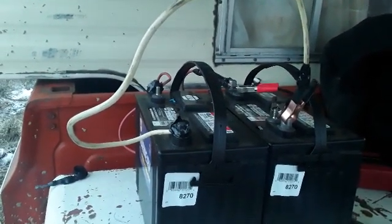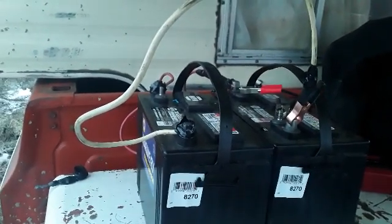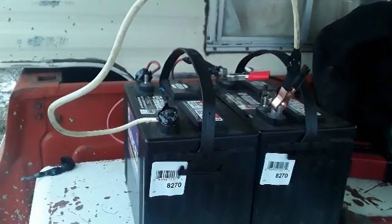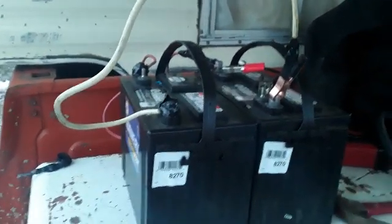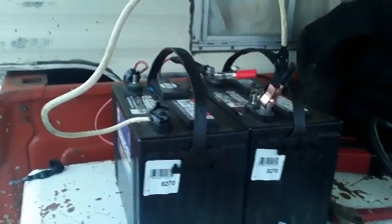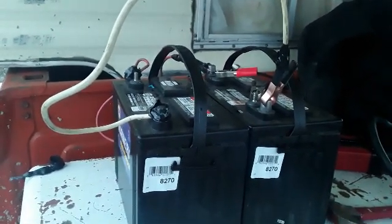Each CPAP requires about 44 amp hours if it's a 60 watt system. So that means we would need 88 amp hours for 8 hours of sleep, which means one battery will almost take care of our needs for the night. However, we're going to run a light, and of course there's a 35 watt propane heater as well, so that we stay nice and warm.